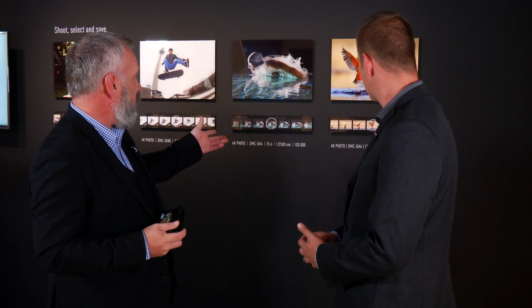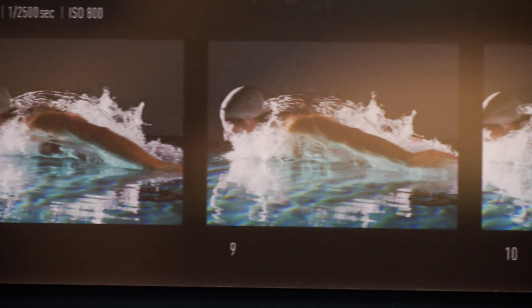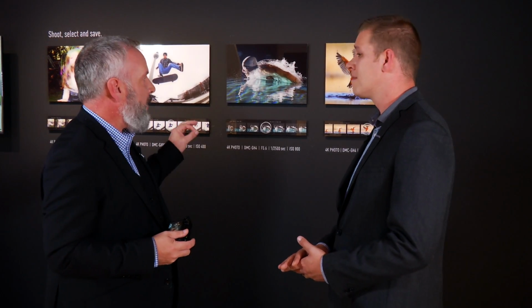So Tony, how does 4K benefit us when it comes to photography then? 4K stills is a slightly different thing. We can set up the camera so that it's almost like we're taking a still shot, but then we take a video. You can see here we've got several examples. The swimmer, for instance, f5.6, 1/2500th of a second, that's the shutter speed, ISO 800, that's the sensitivity of the sensor. But then we hit record and shoot a video. You can then select the exact frame that's going to give you that really striking image. Very, very clever indeed.